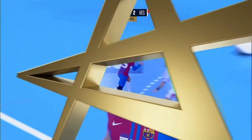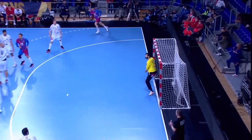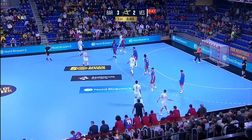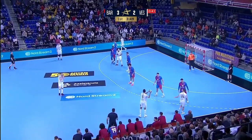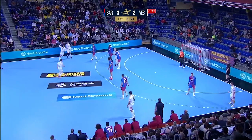Already a bit of a topsy-turvy affair here. Barca take the lead, then Veszprém, now Barca again. And Andy Nielsen just a little bit late to the block there. They are, of course, a man down in defense there and will be for the next 40 seconds or so. So they're happy to slow things down in attack and draw some fouls.